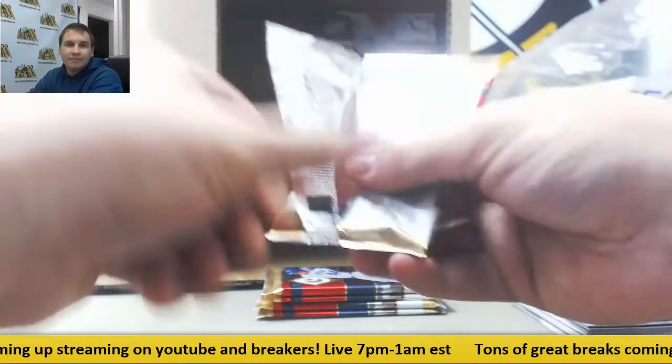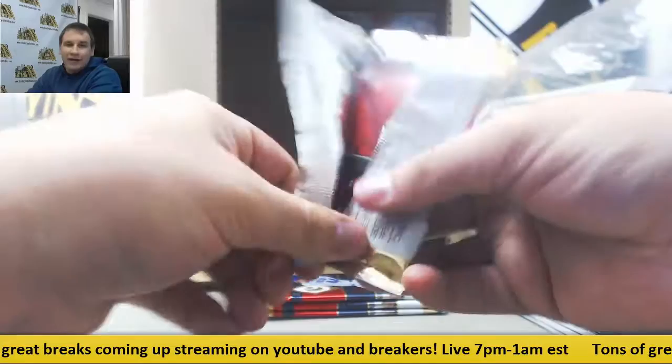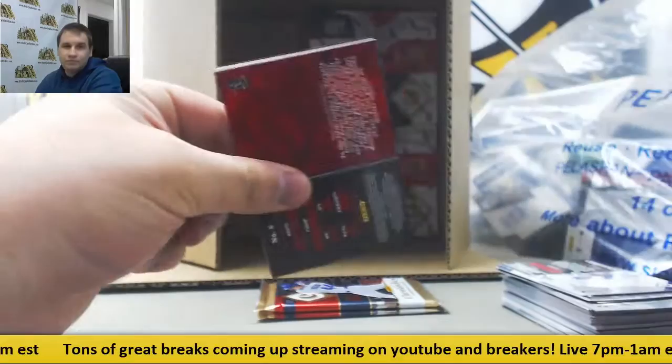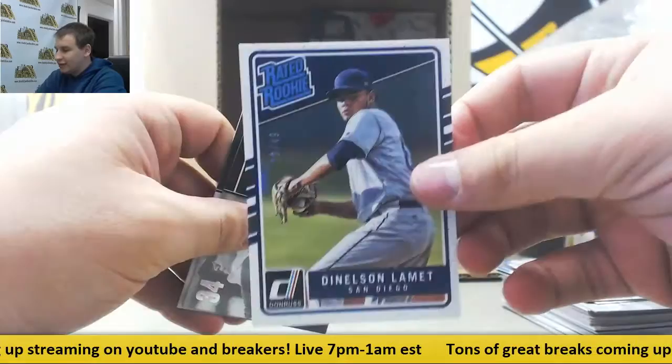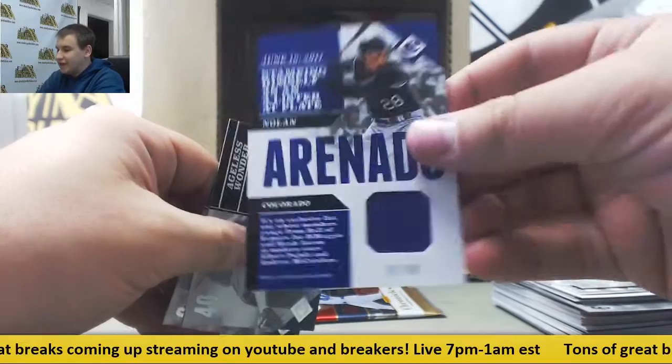Josh Bell, Andrew Benintendi. But I'm going to start with, obviously, Mike Trout, if I'm going to start a team. Logan Morrison, 299. Aqueous Test for the Padres to 49. Dinelson Lamet. And for the Rockies, Jersey to 99 Purple, Nolan Arenado. Fits in well with the team color.